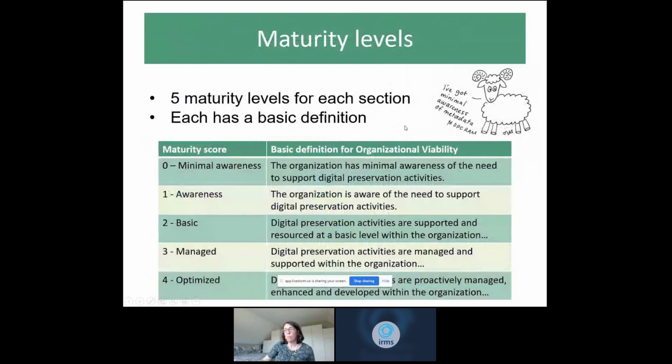And there's 5 possible maturity levels for each of those sections. So you can score all of them from 0 to 4, with 0 being minimal awareness and 4 being optimised. And I've just included here the basic definitions for the first section, which is organisational viability.